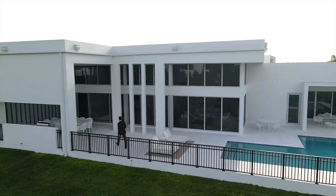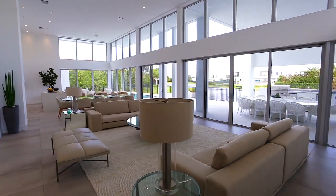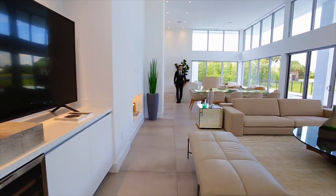As we continue the tour, there's two other multiple wings of the house we haven't toured. On one side, you have a three-car garage and a maid's quarters, and on the other side, you have a media room, guest bedrooms, and a master bedroom we're going to check out now.